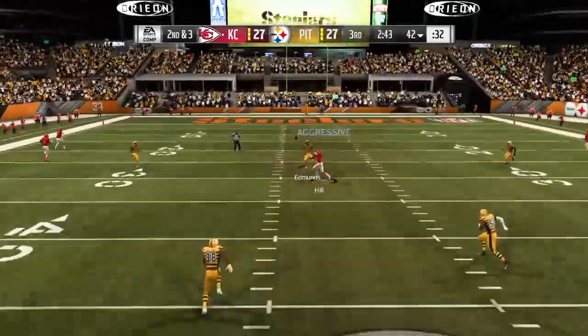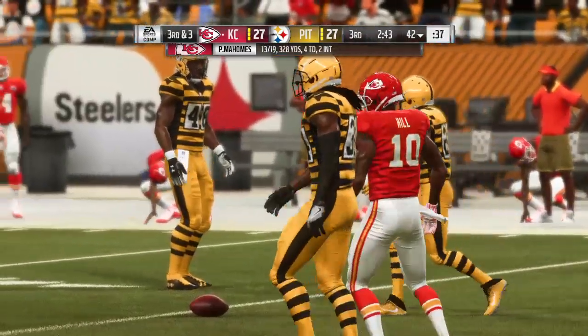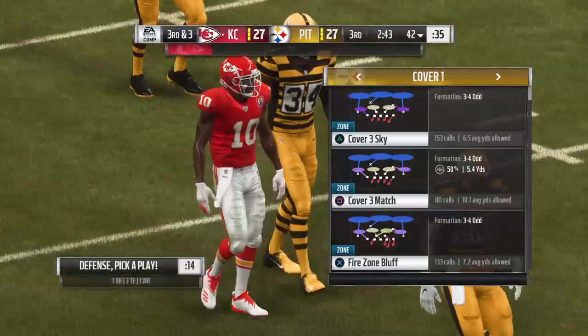Buying time to his left. Now he's going to let it go deep, back over the middle. And incomplete there. A nice hit. Jars the ball free and brings up third down.